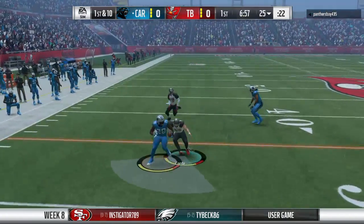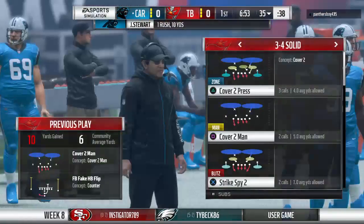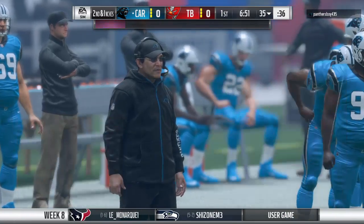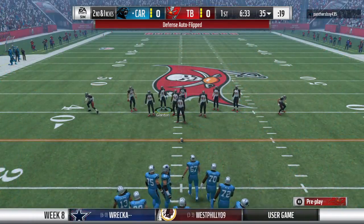They'll run. This is Jonathan Stewart. And a nice little quick spin move before he's dropped. And a pretty good gain. That one good for 10 yards. And it'll be second and very short.